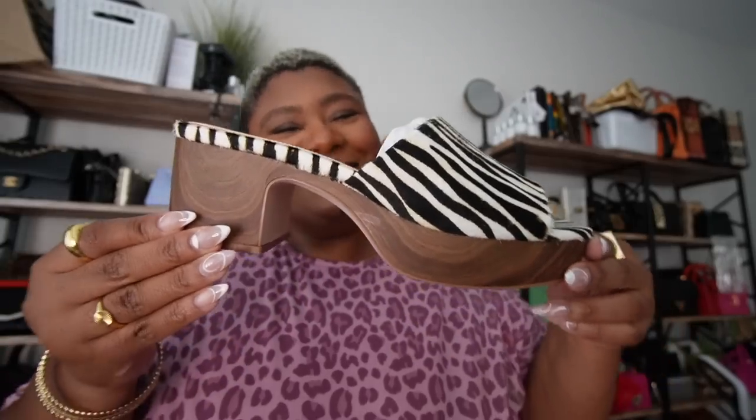So, remember when I said I was a clog girl? So I got these too. These are not as high as the other ones, but I got them because of the print. I mean, you can't go wrong with a little zebra. A little zebra just spices up the look, you know? It just adds a little something. Now, I do wish it was as tall as the other clogs, but I'll take it. It's a kitten heel for sure.